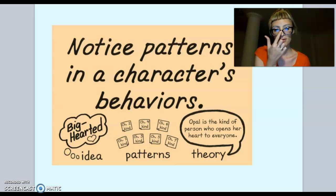And now, think about, how do you know that that character's kind? Or how do you know that that character is a really loyal friend? Or how do you know that that character is very, very clever? What pattern of behavior helped you to come up with that theory about your character?